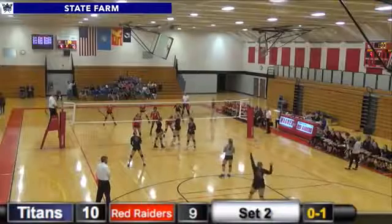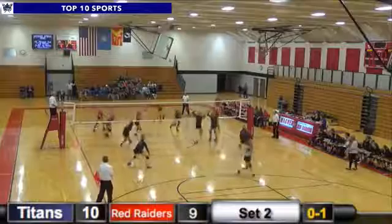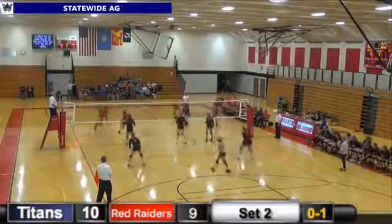We'll see if it comes out that way tonight. Denning puts it in play for the Titans. Sokup with the dig in the back row. Here comes Holzbauer with the spike. Great dig by Cammie Walls.